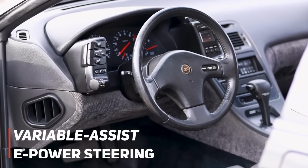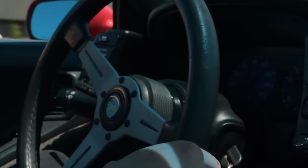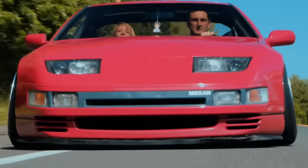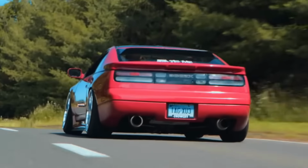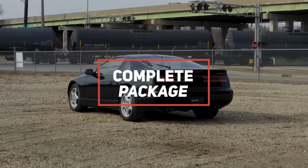Inside, the variable assist electronic power steering made maneuvering effortless. Every shift of the stubby 5-speed shifter felt mechanical and direct. Every throttle input was met with an immediate V6 roar that reminded you this car had serious intent. The 300ZX wasn't just fast, it was the complete package.